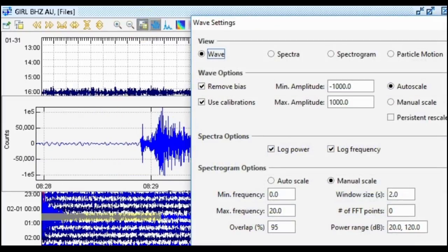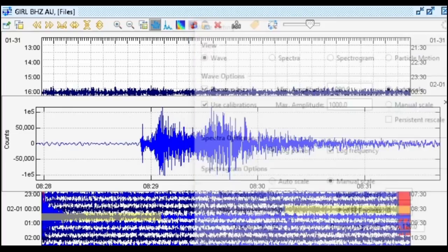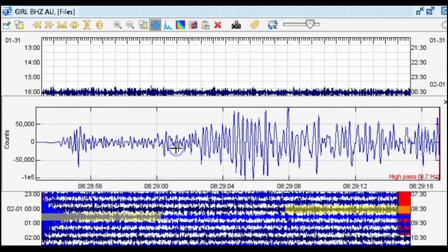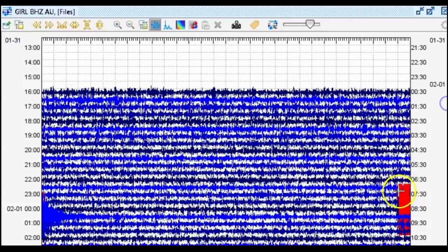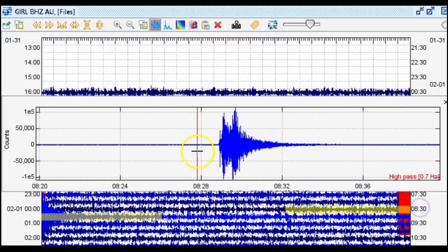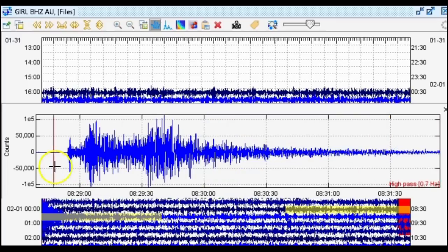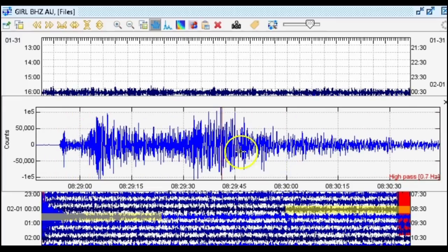Now I would like to conduct a 0.7 hertz high pass filter. Straighten it out a little bit more. There's the P and S wave arrivals. And that's it for the magnitude 4.5 in Australia. Again, there is the magnitude 4.5. Zooming in, zooming in. Three increases in energy. Again, we should only see two usually. Could be surface waves, but I don't know. It's up in the air.